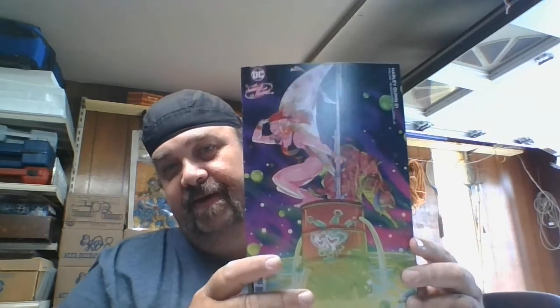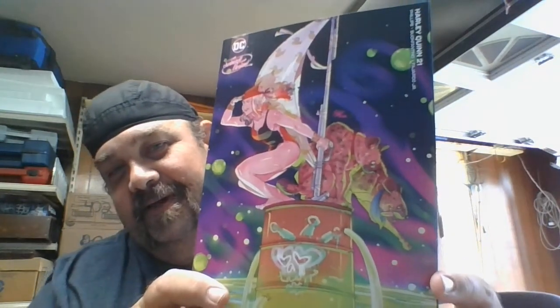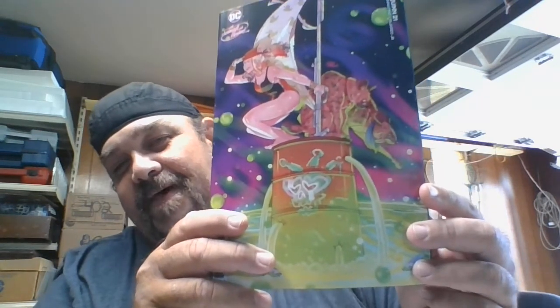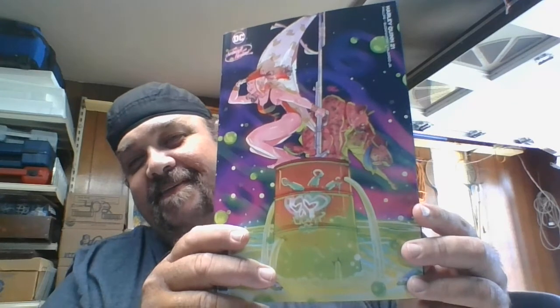This is Harley Quinn, number 21, swimsuit variant. I just love it because she's got her little hyenas with her sitting above a vat of some type of poisonous, probably Joker juice or something. But yeah, there was a storyline that I fell into, and I just had to finish it off. I think it goes one more issue. Actually, 21 might have been the last one.